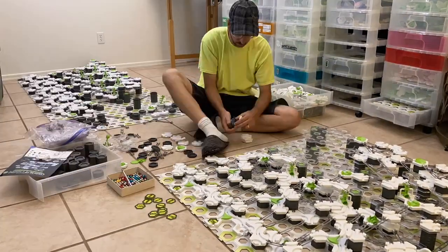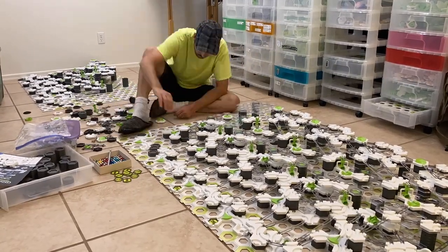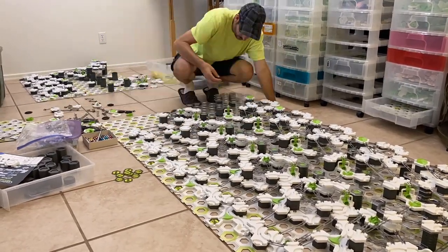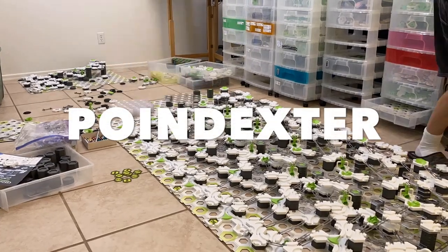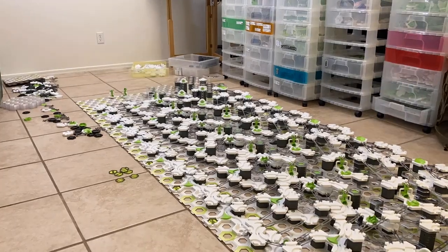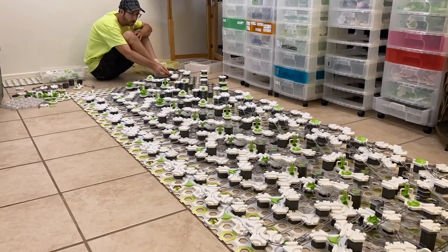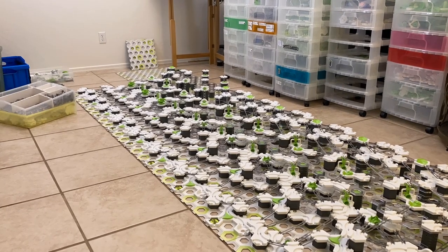In September 2021, the world's largest GraviTrax marble computer was completed. Named Poindexter and costing over $3,500, it filled the length of a room measuring 6 meters. And this calculator is way faster and cheaper. A lot cheaper. What was I thinking?